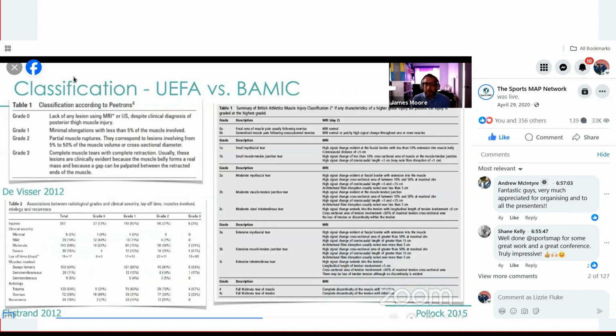Again, there's been talk around the differences in the classifications, and I think it's important to raise because it possibly means we're not comparing apples with apples across the ponds, shall we say. So you've got Petra's classification, which was used by Ekstrand. We've got the BAMIC classification, we've got the Barcelona, we've got the Munich classifications. What we do see is that certainly within the Champions League, there's a predominance or prevalence of grade 0 to grade 1, and possibly what I've seen in Australian literature, and certainly in Aussie rules, is that maybe there's a higher prevalence of grade 2 injuries.